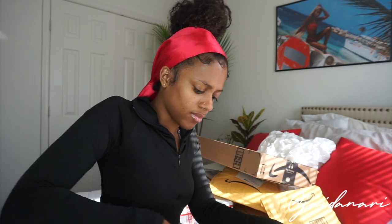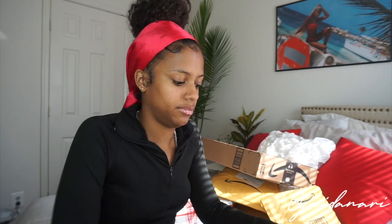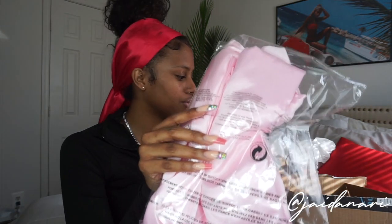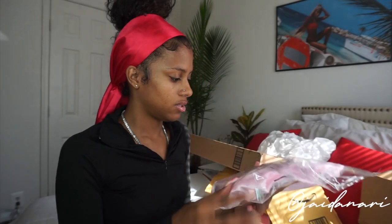For the past week, I've been doing a lot of research on what else I need to see if I'm spot on with all the products I bought. So I don't really remember. So I got an ice pack. I read this article and they say you want to be as comfortable as possible, so wear a robe. I got this pink robe. Silk, it's really cute.